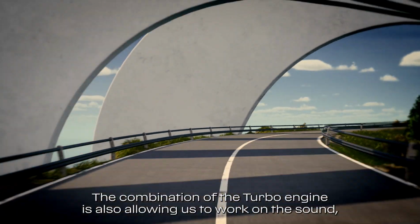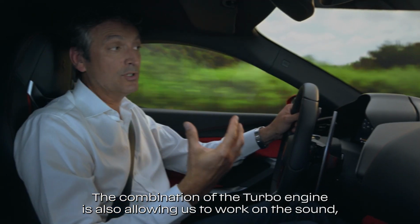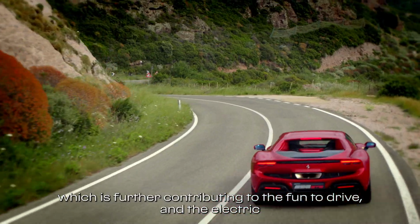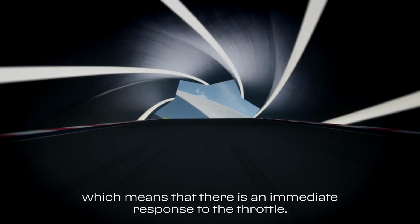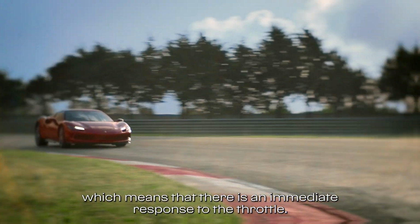The combination of the turbo engine is also allowing us to work on the sound, which is further contributing to the fun to drive, and the electric component is allowing us to further reduce almost to zero the turbo lag, which means that there is an immediate response to the throttle.